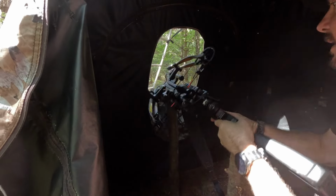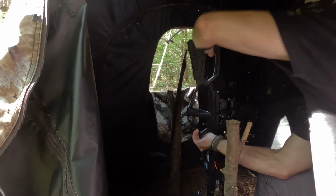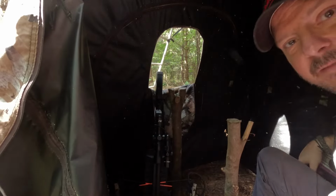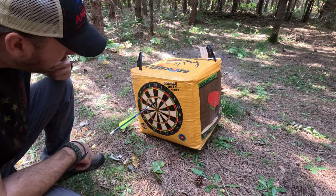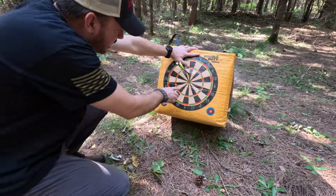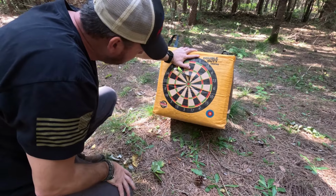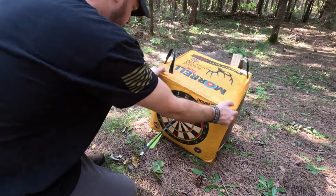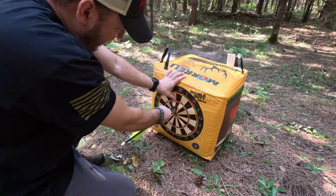All right, let's go take a gander at what we got. We'll see if that did it. All right, well, it looks like we're just a tad high. As you can see, we're about 2 inches high, maybe an inch and a half. So let's do a quick adjustment here and knock that out.